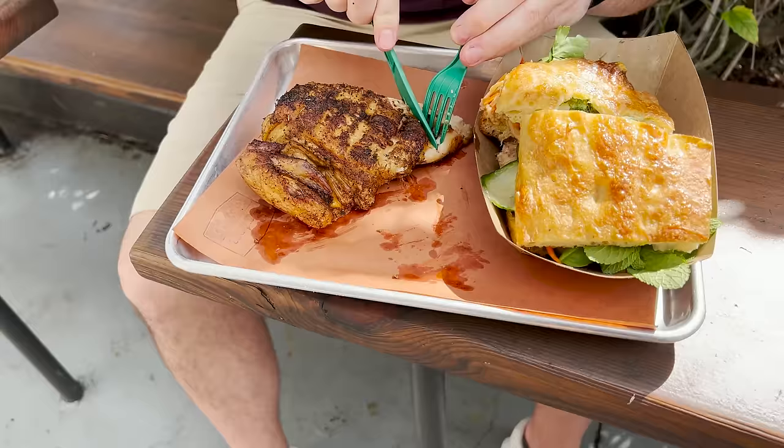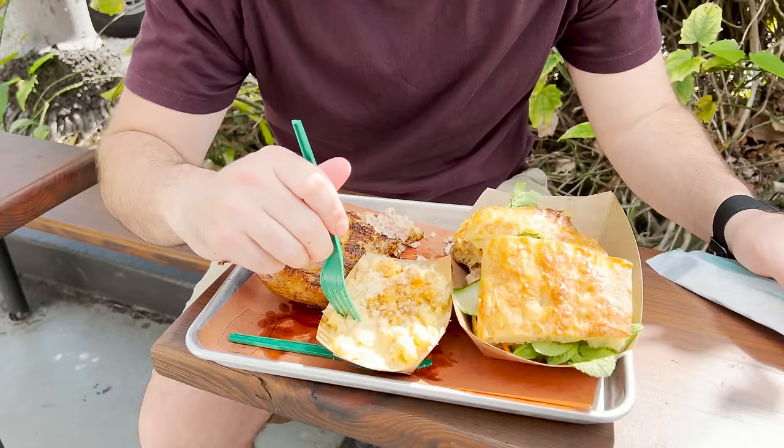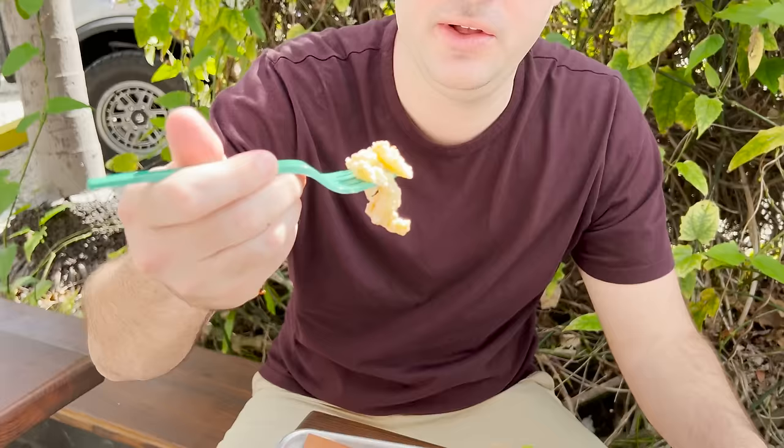We also got the citrus herb chicken. It smells great, it looks great. It also came with mac and cheese. They cook all their meats right here. And you can tell, look at that mac and cheese, that looks beautiful. All right, eating good. It's a good spot on the island.